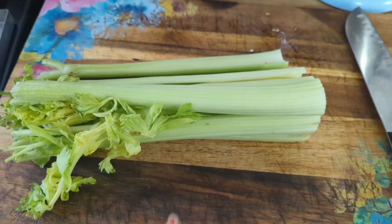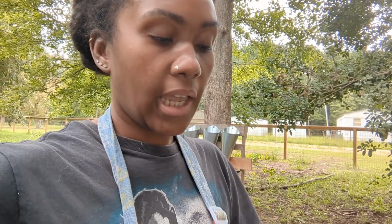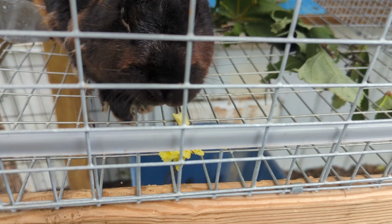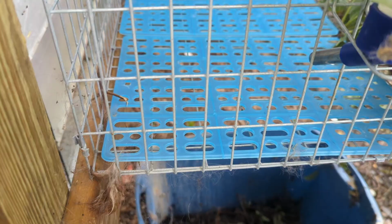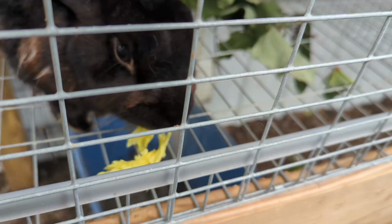With the celery, I already cut off the bottom. I'm just going to cut off the top. You can see it's starting to wilt, so this is perfect timing for it. I actually decided with the celery leaves, I'm going to give them to our rabbit. And as you can see, he already started chewing one. I did end up buying this mat so that he can be off of the wire like you guys suggested.